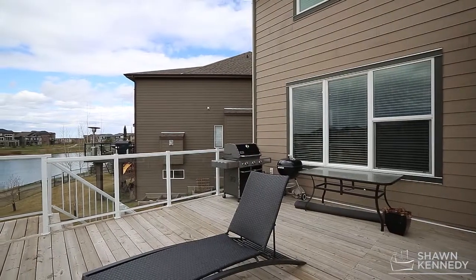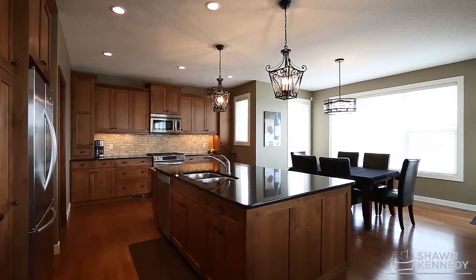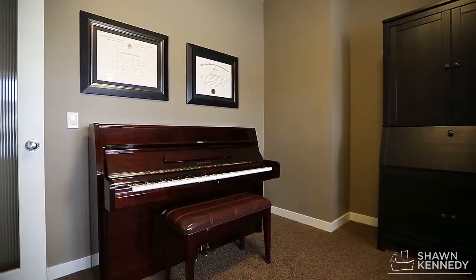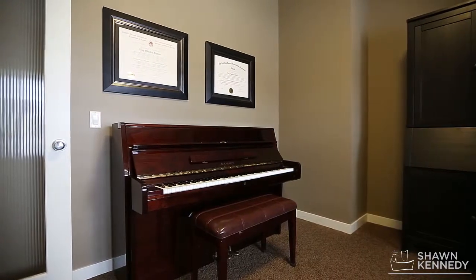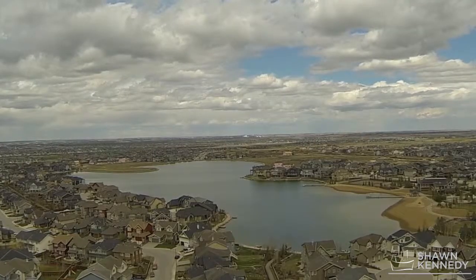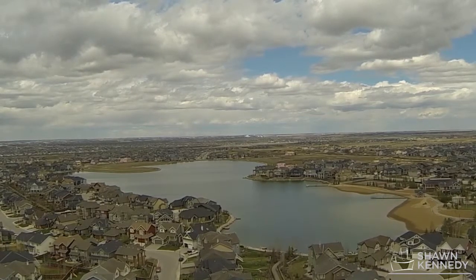Located on a quiet cul-de-sac just a short walk from the South Hospital and new Seton Shopping District is this immaculate, fully developed, two-story walkout in Auburn Bay. Ownership in this community includes access to an exclusive lake and gated community center.